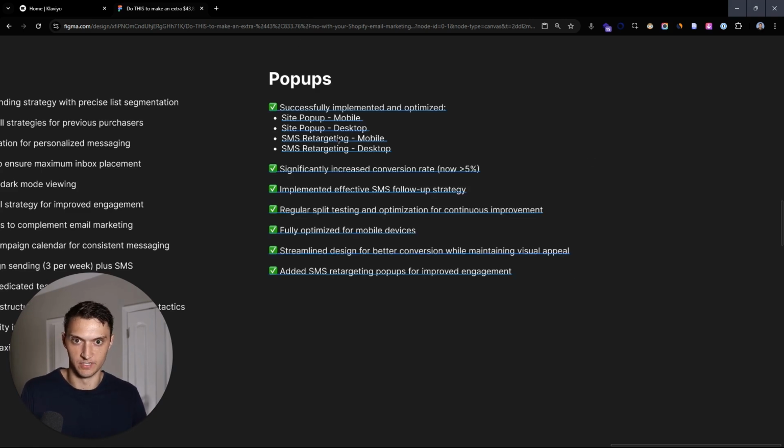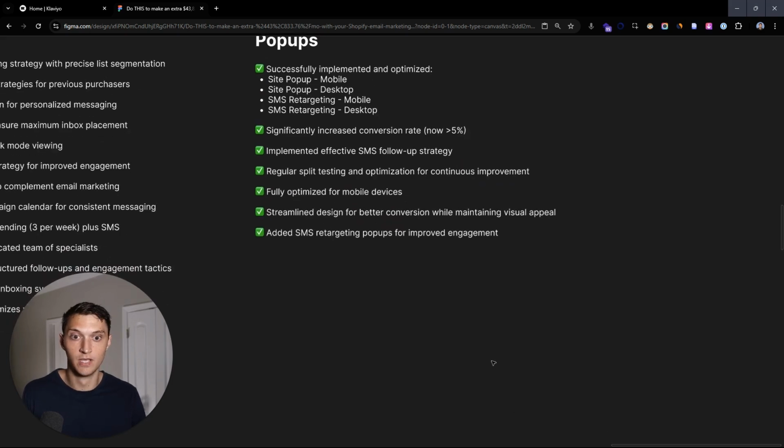As I said up here, we have one that's specifically optimized for mobile and one that's specifically optimized for desktop. We streamlined the design, took out the unnecessary parts, and made it super simple and clear what the actual pop-up is trying to get you to do. A lot of times there's extra copy, there's extra buttons, there's extra images, and our pop-ups are super simple. We keep it as basic as possible.